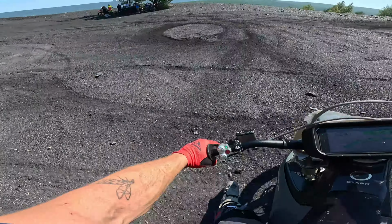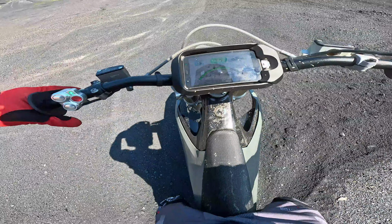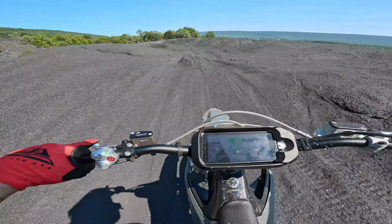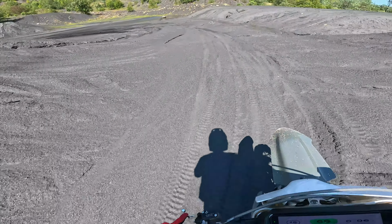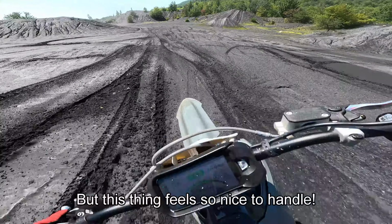Okay. Five. Why not? Five. Okay. Five is ridiculous. Five is absolutely ridiculous, but this bike feels so nice to handle.